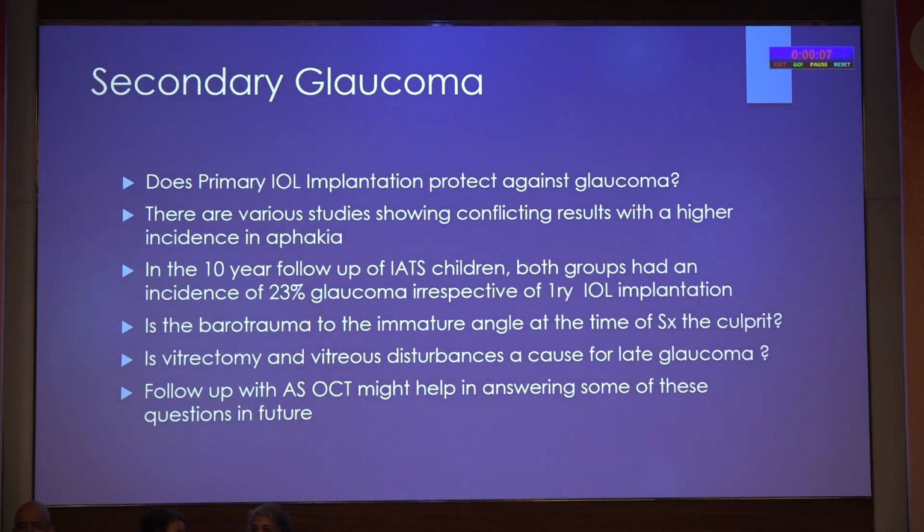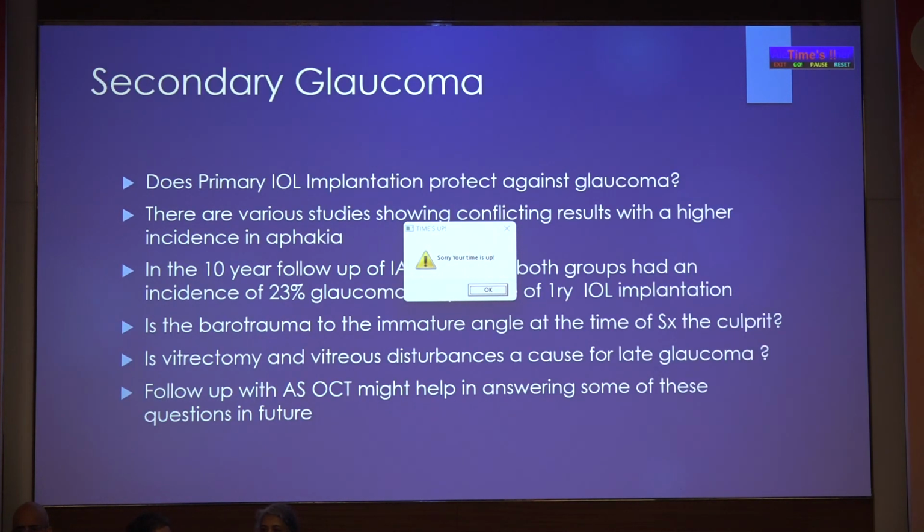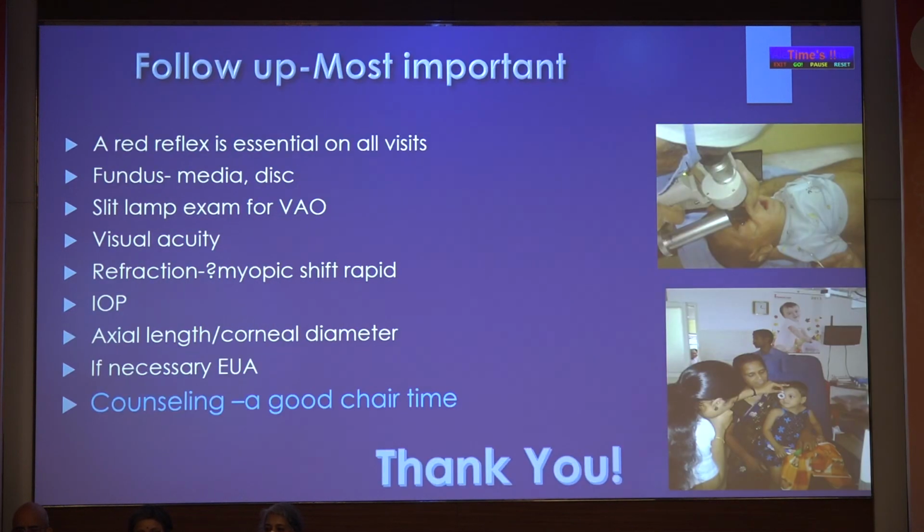And whether primary IOL implantation protects against glaucoma, there are various studies showing conflicting results. In the 10-year follow-up of TAPS, both groups have shown an incidence of 23% glaucoma, irrespective of whether it was primary IOL implantation or phakic. So whether it is the barotrauma to the immature angle at the time of surgery, or whether it is due to vitrectomy and vitreous disturbances, all these have to be followed up, and follow-up with ASOCT might help in answering some of these questions in the long run.